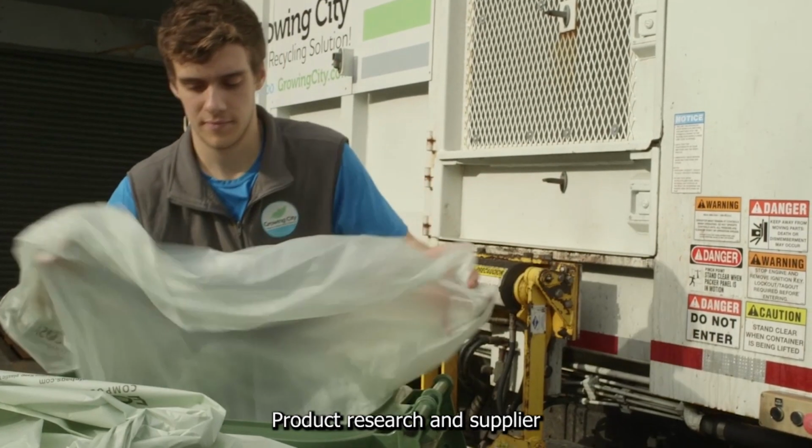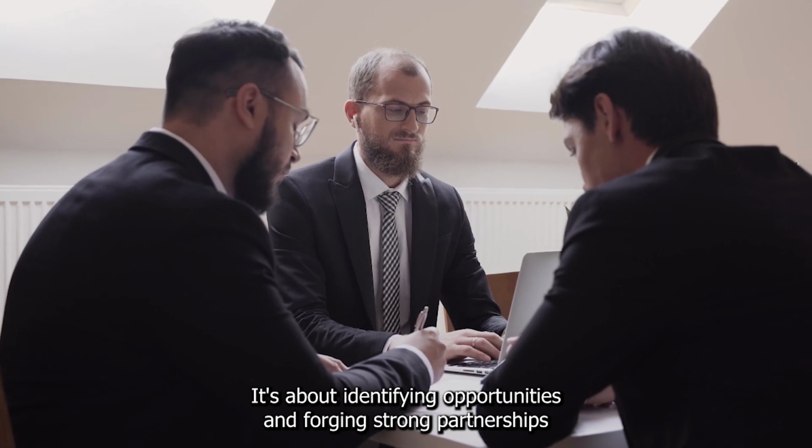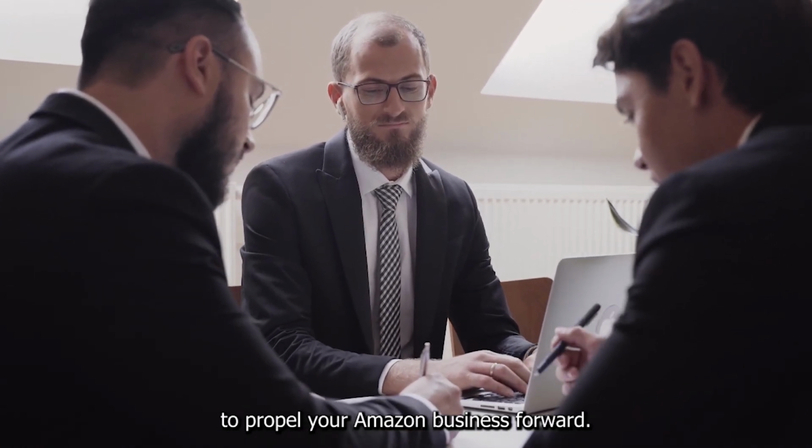Product research and supplier selection are akin to treasure hunting in the digital age. It's about identifying opportunities and forging strong partnerships to propel your Amazon business forward.